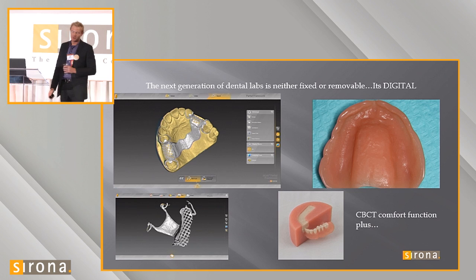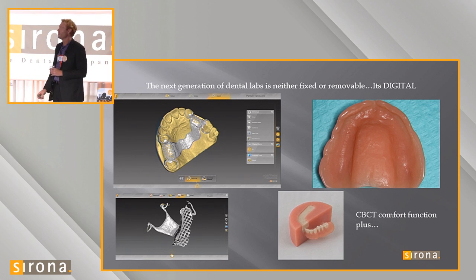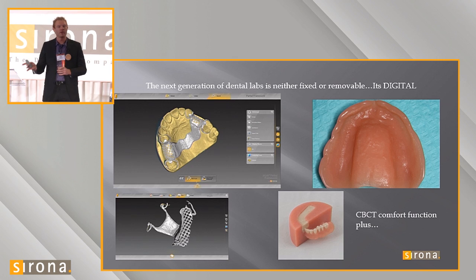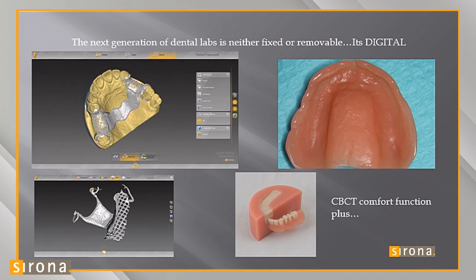When I talk about the laboratory industry, it's funny because I was talking to Barry, who used to work for Sirona and works for Stratasys now, and we said all the time that for the next generation of dental labs, everybody says, are you full service? Are you fixed, crown and bridge? I truly believe that at the end of the day, the lab solution is not going to be crown and bridge. It's going to be a complete solution.